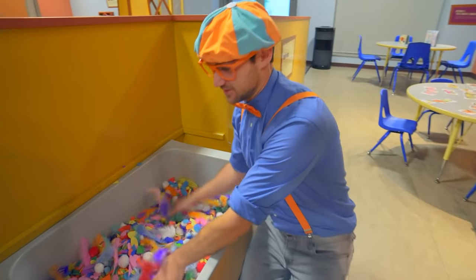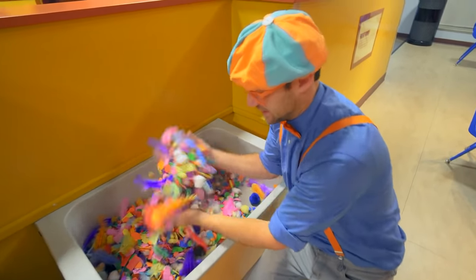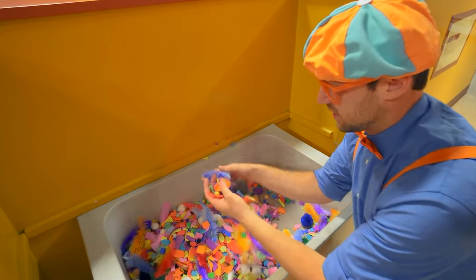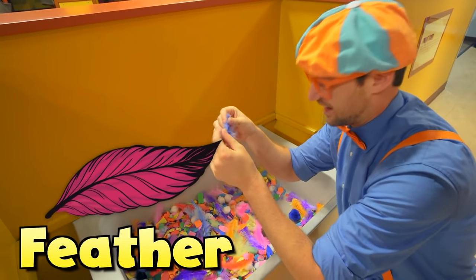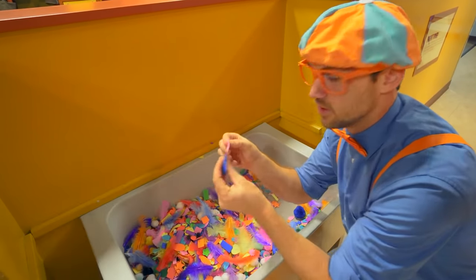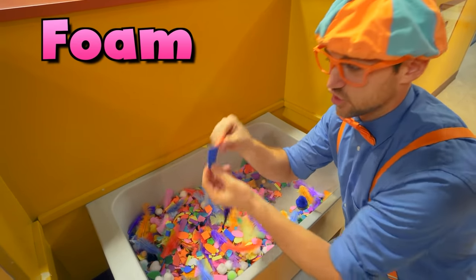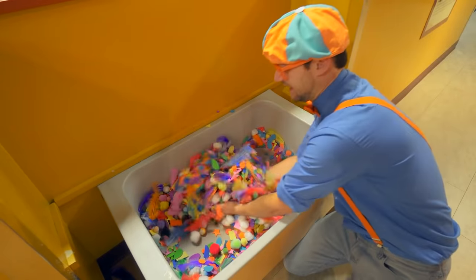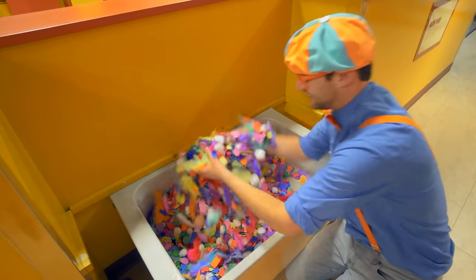Oh, so this bucket gets changed out every single week. So the time that I was here, it's this. It has really soft feathers. Wow. And it has, interesting, these foam pieces that are different shapes. Interesting, and different colors. And it feels so good! Whoa!